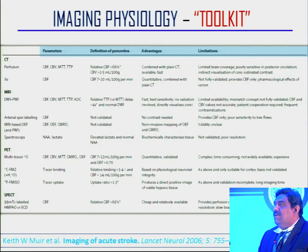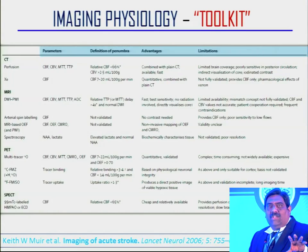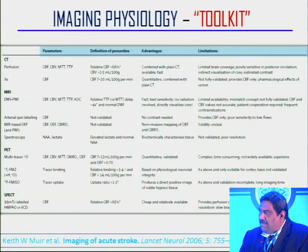And not only that, MR spectroscopy would really categorize the biochemical aspects of the penumbra, the core, the oligemic zone, and the normal tissue biochemically. So all these parameters are possible by using MRI.